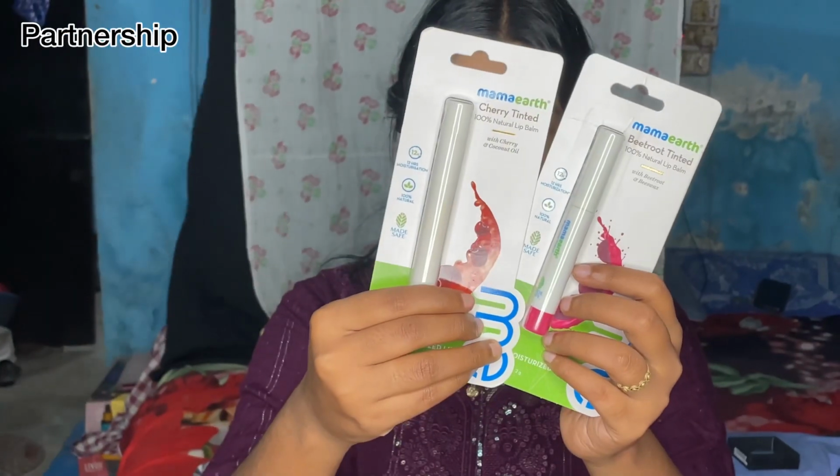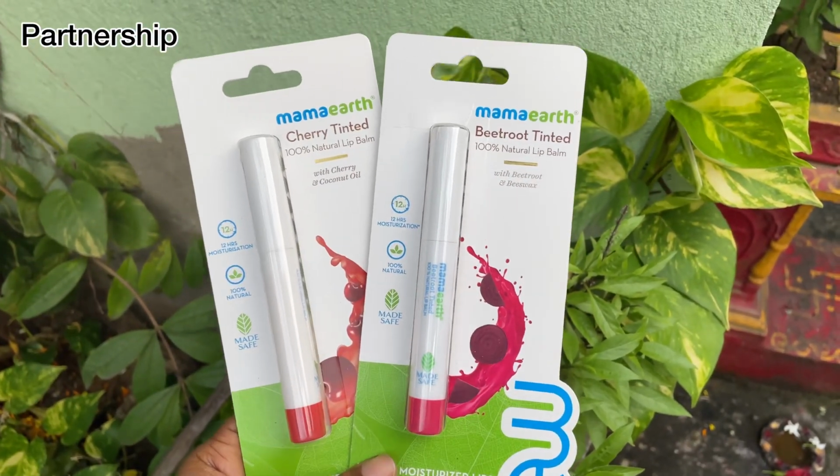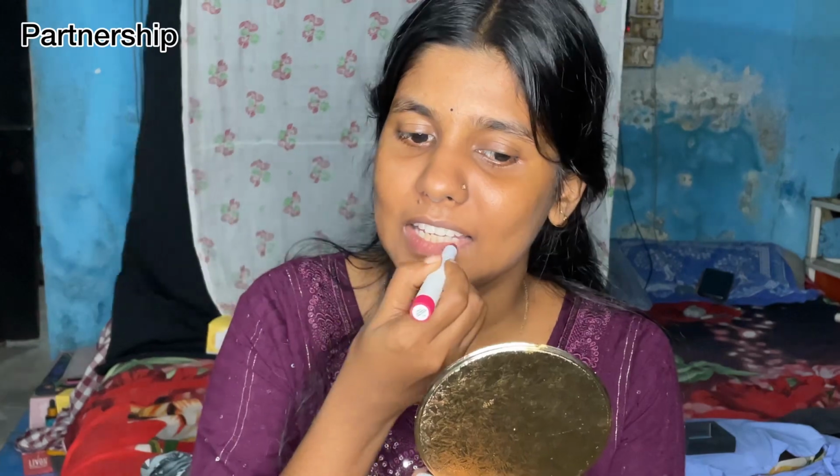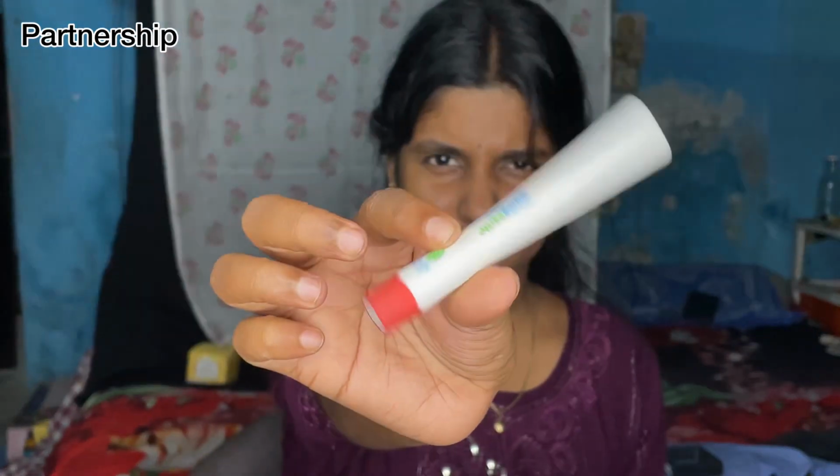Winter comes with dryness that makes my lips chapped and cracked. But now with beetroot, rose and cherry-infused Mamaearth Nourishing Lip Balm, I have found a savior. Infused with 100% natural ingredients of shea butter and coconut oil, the tint in this lip balm looks naturally pink and rosy. The best thing is that it is super moisturizing and comes at a super affordable price.